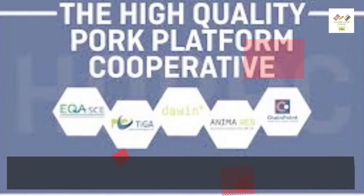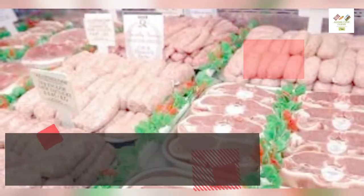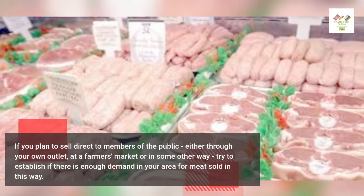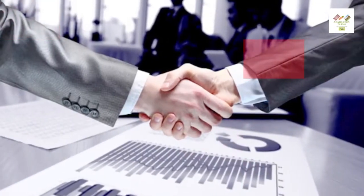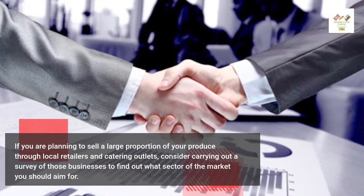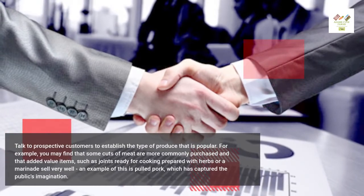You might find that joining a producer group or cooperative is the most effective way for you to sell to large organizations. If you plan to sell direct to members of the public, either through your own outlet, at a farmer's market or in some other way, try to establish if there is enough demand in your area for meat sold in this way. If you are planning to sell a large proportion of your produce through local retailers and catering outlets, consider carrying out a survey of those businesses to find out what sector of the market you should aim for. Talk to prospective customers to establish the type of produce that is popular.